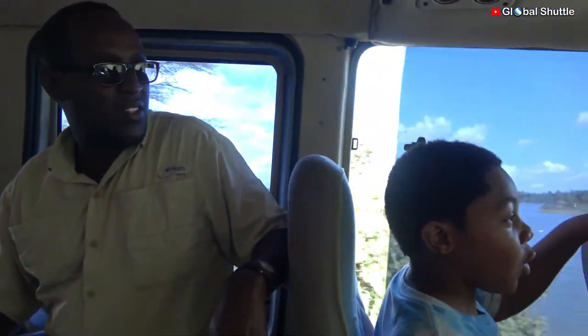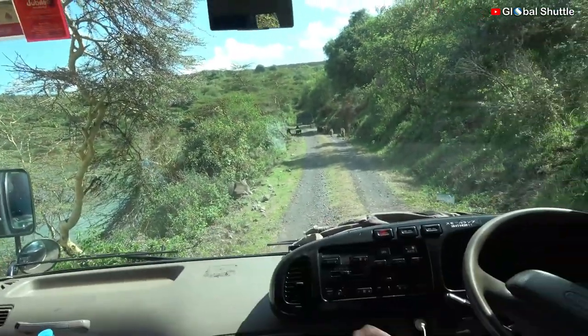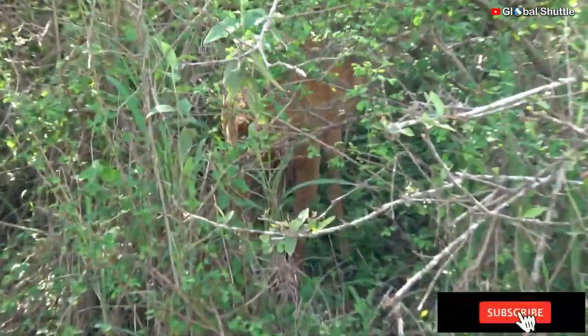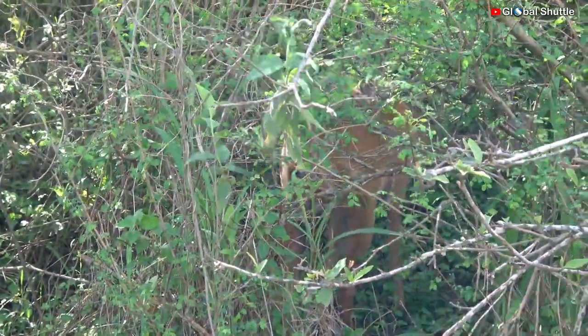Stop your vehicle. Stop your vehicle. Stop. Bushbuck. Those are the bushbuck. They don't really wait for a long time. And we can't see it.